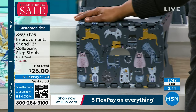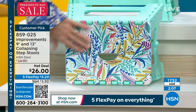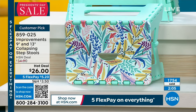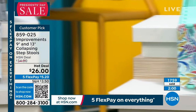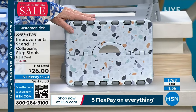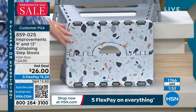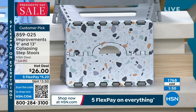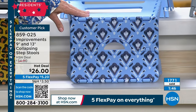The next choice is the Leaf Multi, and it's really like a light teal, fabulous, with lots of little colors, all the blues and the yellows and the oranges, very festive. And remember, the surface where the design is on both the 12-inch and the 13-inch is skid-resistant. Here's that terrazzo that you guys are loving that Marlo has in her home. So that's really kind of a high-tech look. We love that. Next is the beautiful cornflower blue that I'm carrying, and it's just a beautiful color.